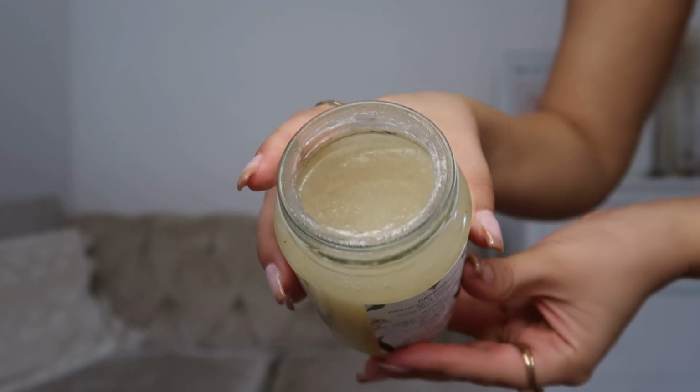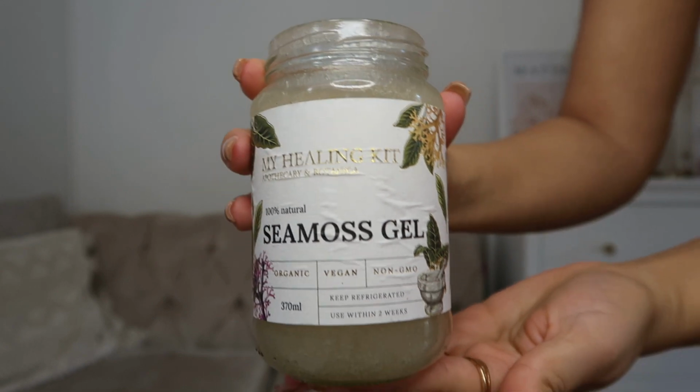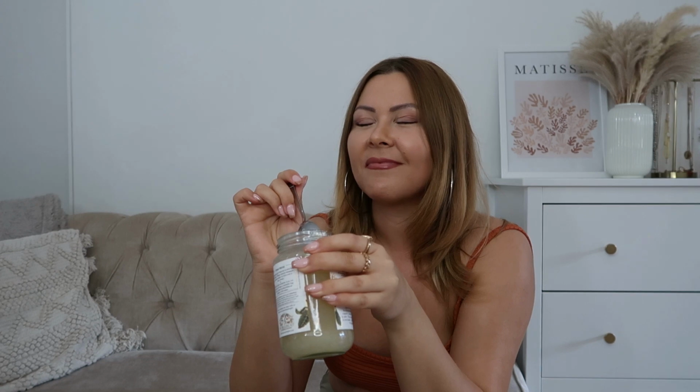The next product is a sea moss gel, which I tried before. I tried it in my smoothie, and the reason why I like to buy my sea moss gel from this brand is that I know for a fact that they don't use any preservatives. As you can see on the package, you have to keep it refrigerated and use it within 2 weeks. So I never actually tried sea moss gel just off the spoon and I really want to try it, but my favorite way of using this is actually in my smoothie. Cannot actually compare it to anything. It doesn't have a strong taste, doesn't have much of a taste actually.